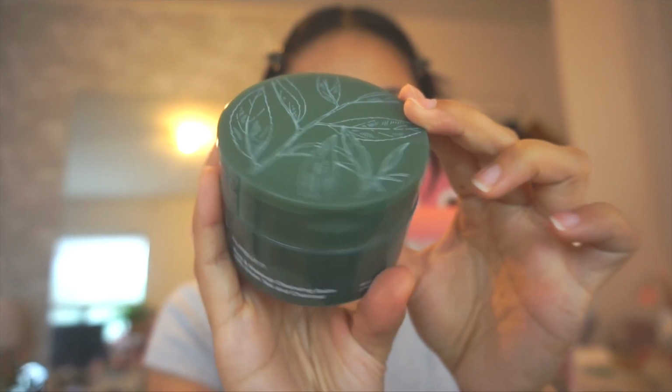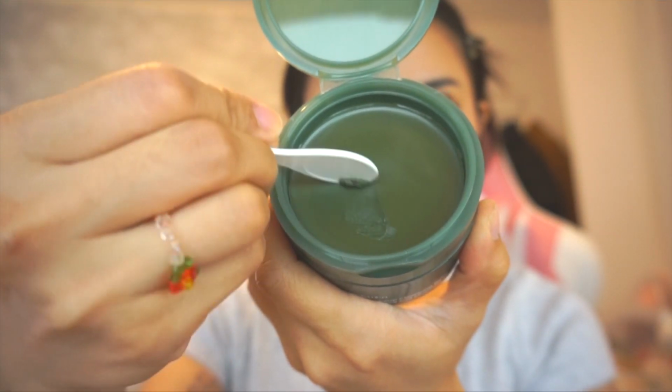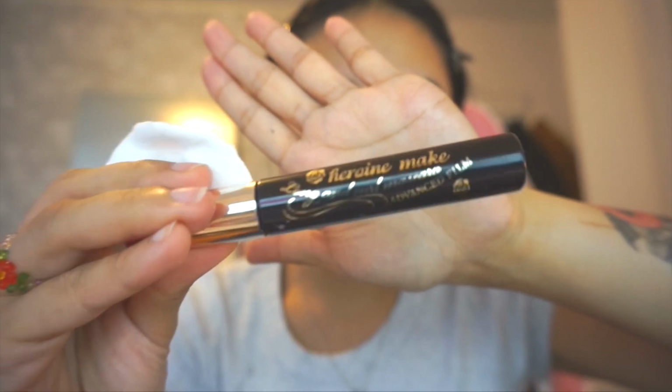Packaging, it's so cute. Oh, it's thicker than most of the balms I use. I already washed my hands, by the way. Whoa. It kind of looks like a mask. Okay, I look crazy because my makeup is waterproof and it's super, super good.